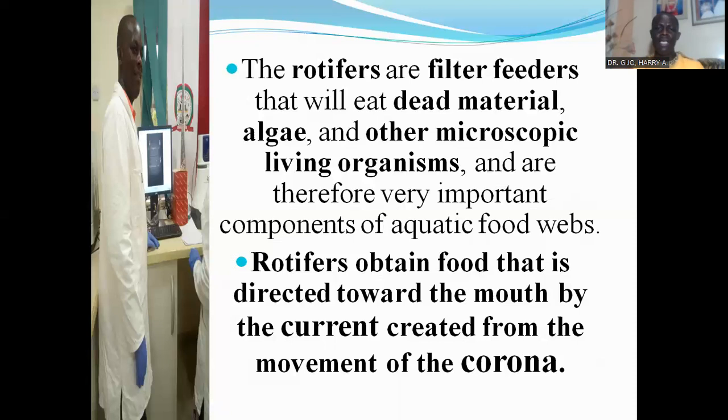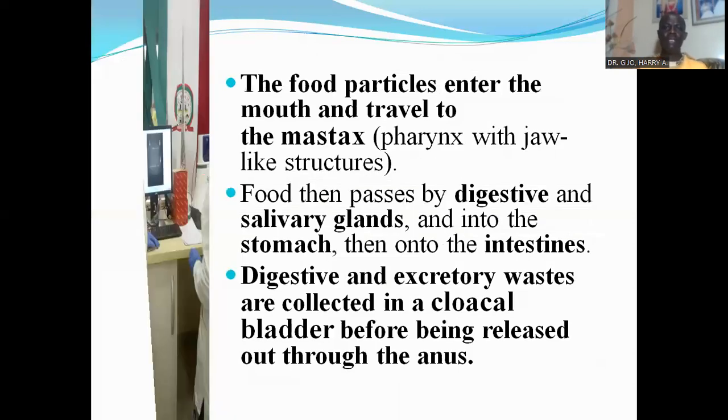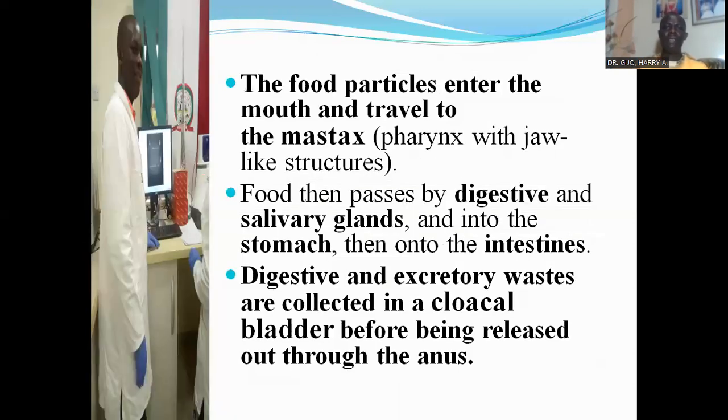Rotifers obtain food that is directed toward the mouth by the current created from the movement of the corona. So the corona directs food to the mouth of the rotifers, which is then ingested into the digestive system. The food particles enter the mouth and travel to the mastax, which is a pharynx with jaw-like structures. Food then passes by digestive and salivary glands and into the stomach, then onto the intestines.